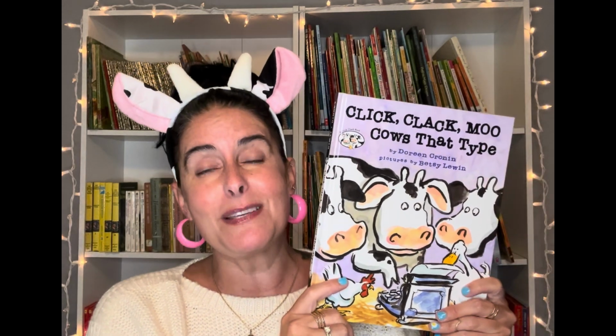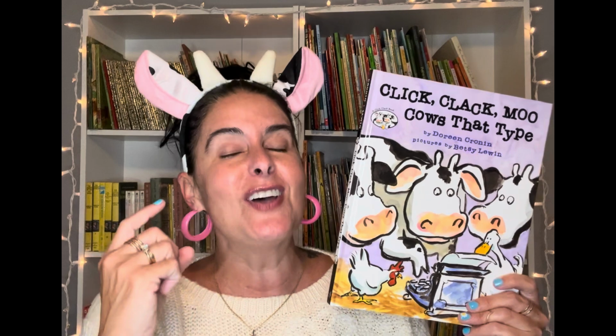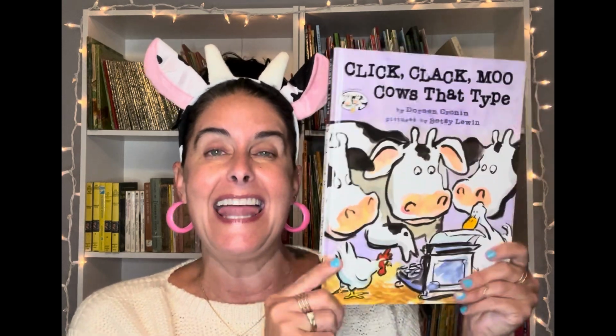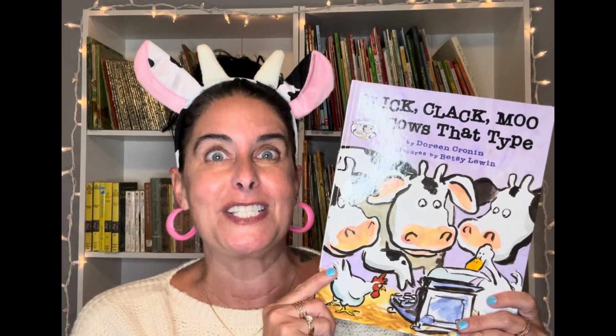And so what do I say about a book that's fake? I like to say fake means fiction. Can you say that? Fake means fiction. Fiction means fake. Good job. There are two kinds of books in the world, two main kinds, fiction and nonfiction. Fiction means a made-up story and nonfiction means a true story or information. And so this is a made-up story and it is going to be really fun, but it is called fiction.